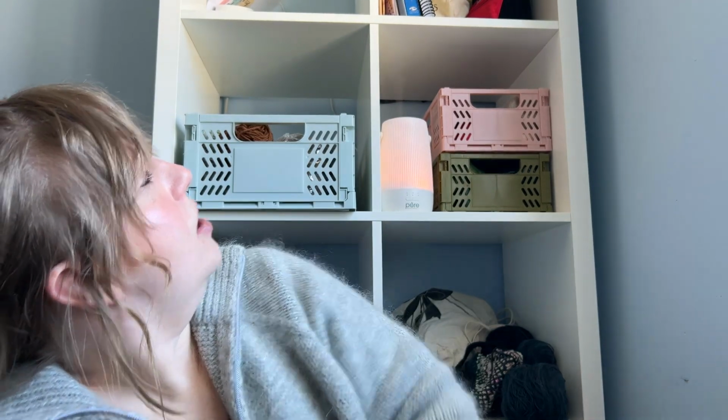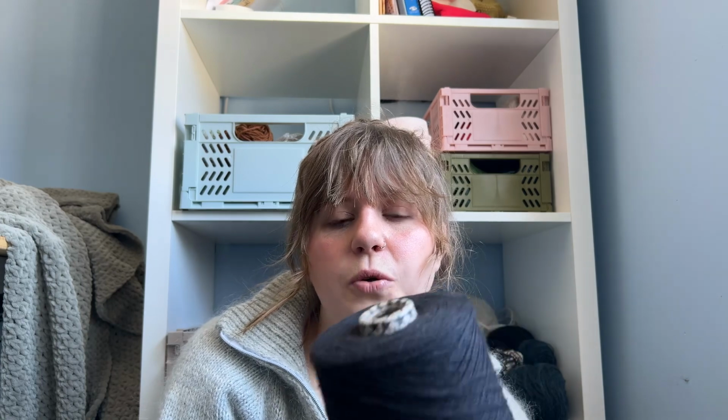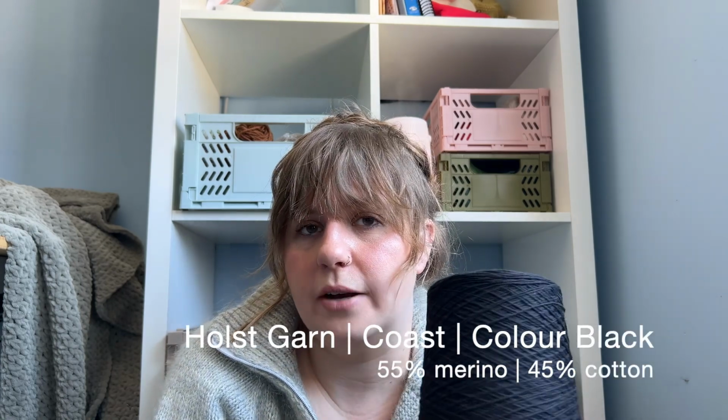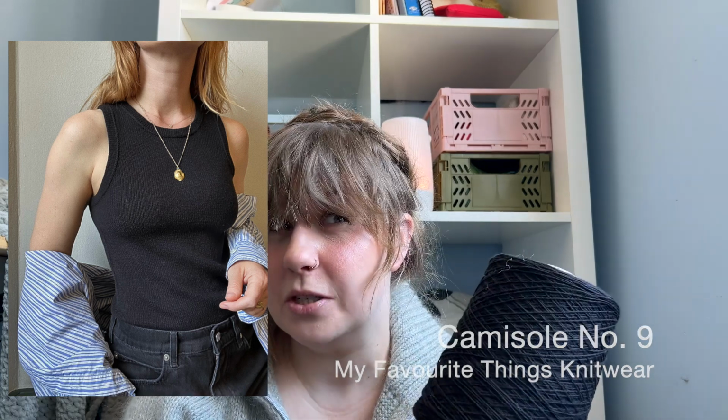So is that everything? Oh, up here is a cone. I think this might be my last quantity of yarn. This is a cone of Hawthorne Coast, which is their cotton merino blend in the color black. I bought this to knit the Kashwool number 9 three summers ago as of this summer. And that has been my longest languishing WIP. I don't know if I will ever finish it now.